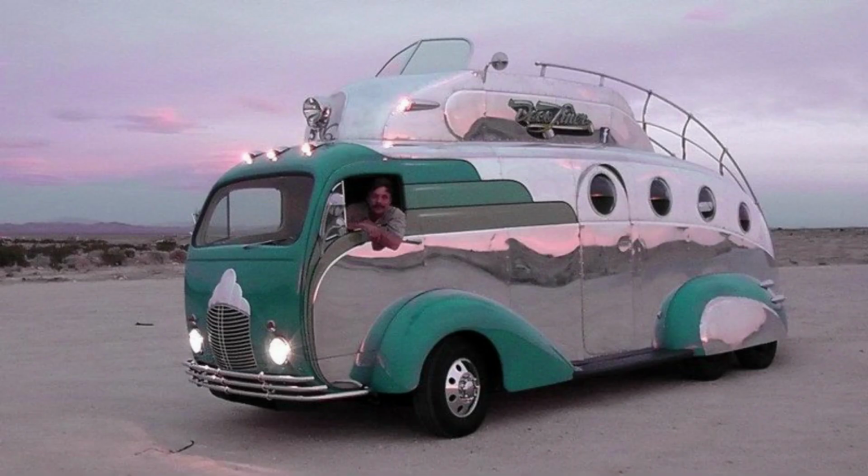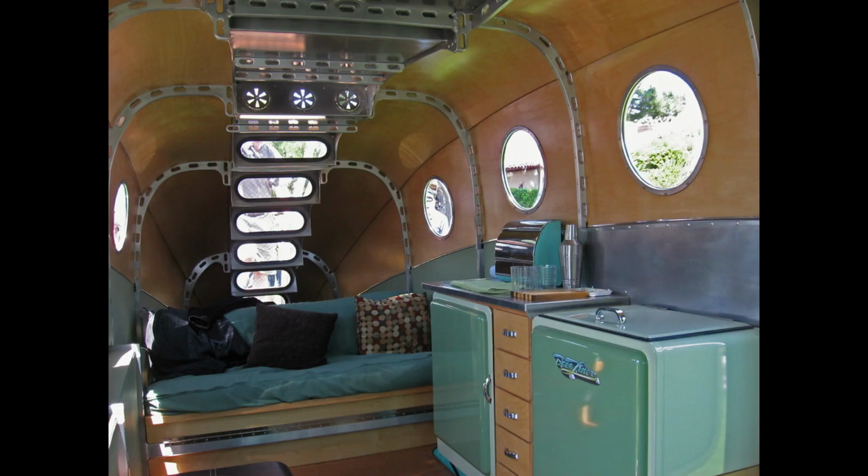There I am on the way back from the Barrett-Jackson automotive auction, and we just had this beautiful sunset that I was driving into, right out in the middle of the desert. We just pulled right off the highway and did a little photo shoot. The inside of the Deco Liner was really great. It had kind of this automotive nautilus type thing. You can see the round portholes. We have vintage Coke machines.